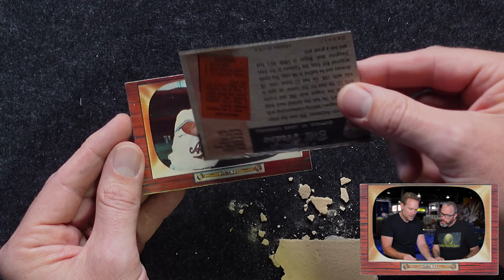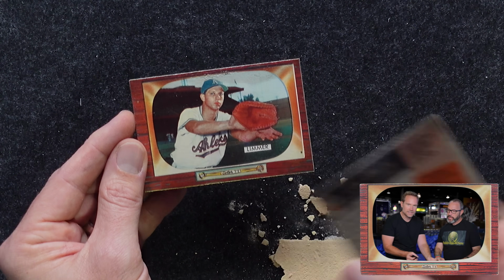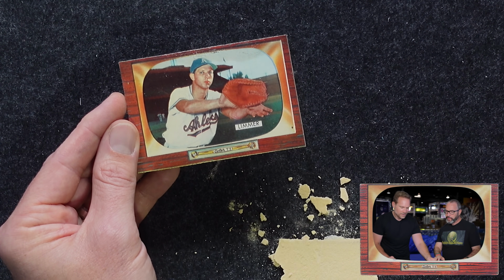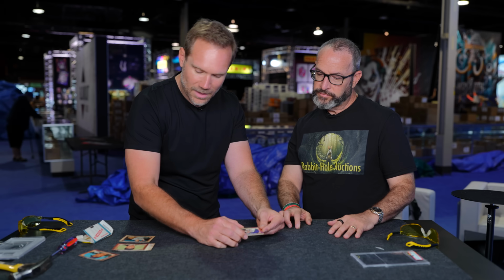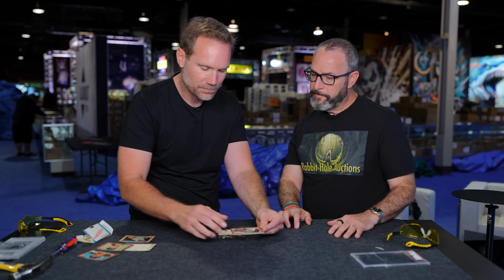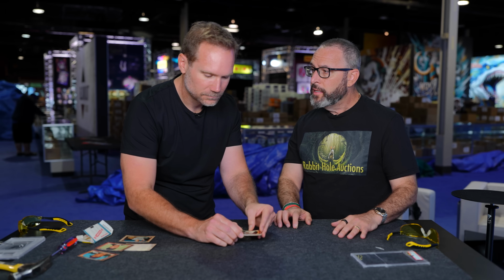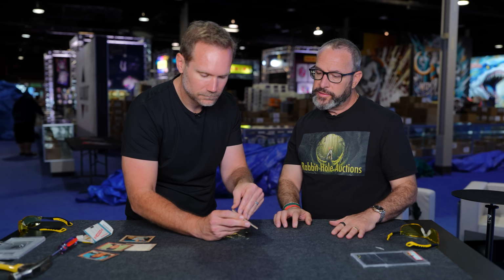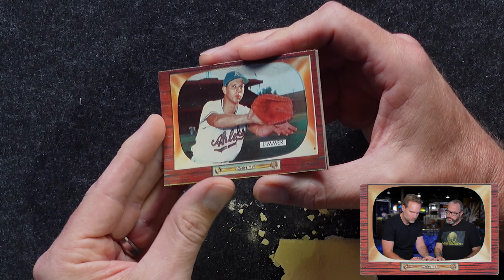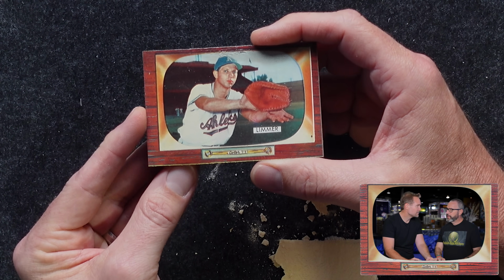Okay, let's flip that one over. That one's card number 296. Yeah, I remember. Okay, Lou Limmer. All right, how many cards do we have left? I think we have 5 cards remaining. Yeah, a 9-card pack, which I actually think is a nice amount of cards for a 50s pack. And this was a nickel pack, I recall. Correct? Yeah, 5 cents.